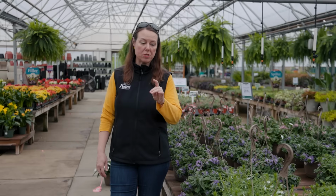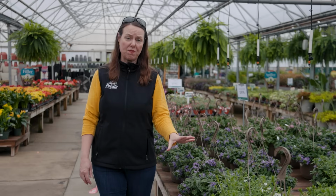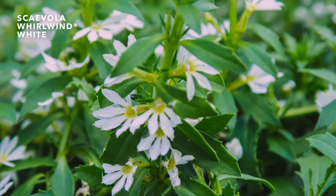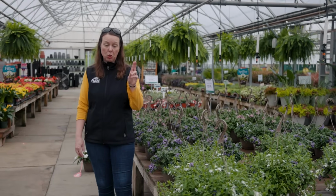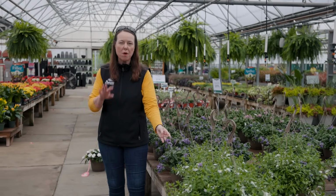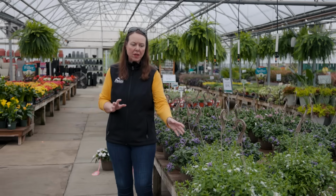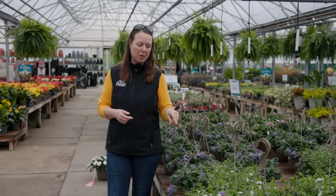More sun options that I really like in full sun to part shade is the Scaevola or fan flower. This is the Whirlwind series. Whirlwind comes in white, so you can see the whites here. There's a mix there, white and blue. The blue is more of like a lavender periwinkle, so just be aware that it's not a true blue, but it's very pretty. These Scaevola were one of the first varieties that Proven Winners started growing, and they're from Australia.